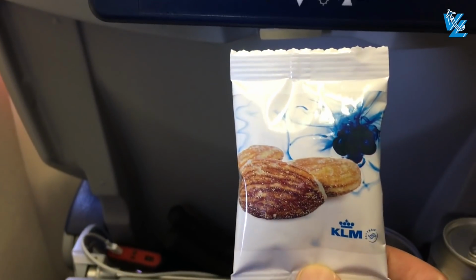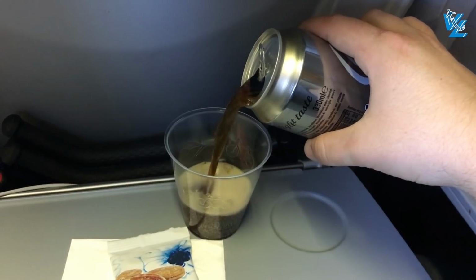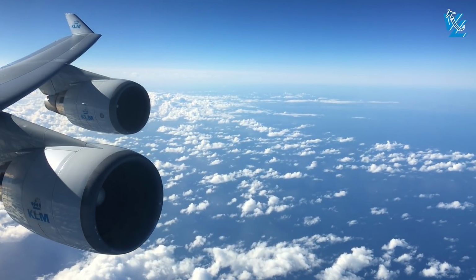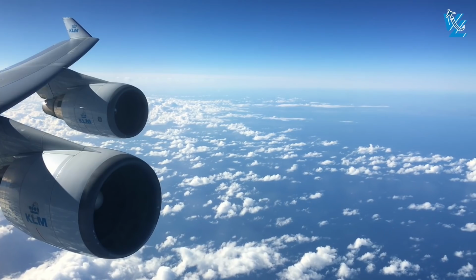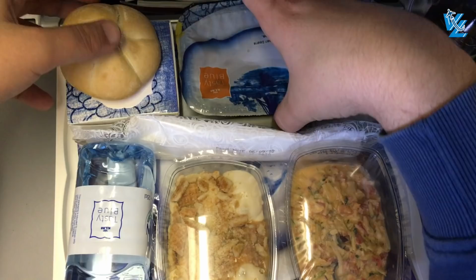After we reached 30,000 feet, a first round of drinks and some almonds are being served. Today is such a perfect day to fly. The sky is clear and from my seat I have such a beautiful view of the wing and the engines. I'm very happy with the seat that I chose.